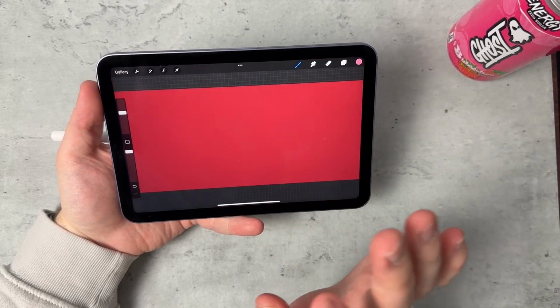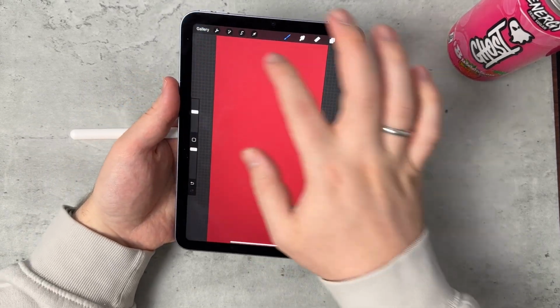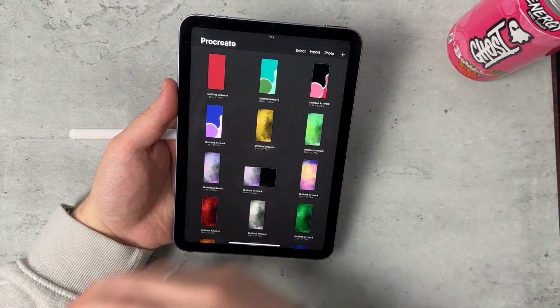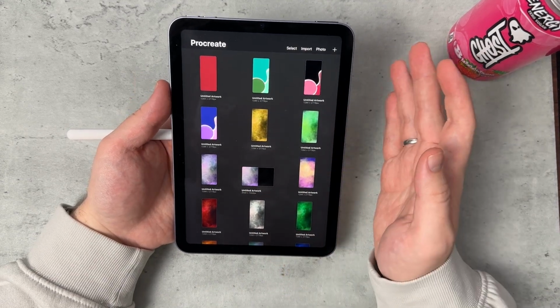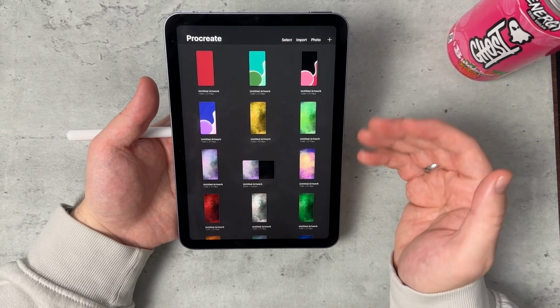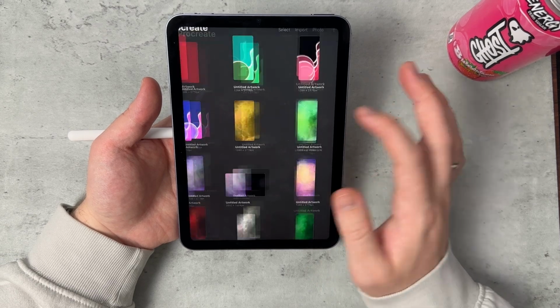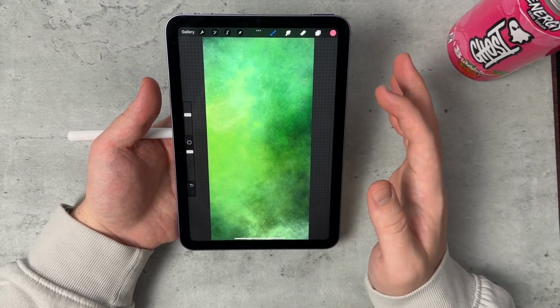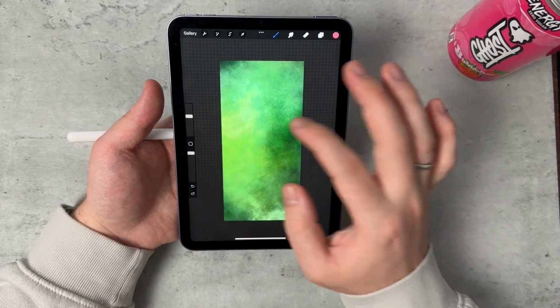Now let's get into Procreate. So this is the app that I use to make my wallpapers. I have so many designs. Some of them are out. Some of them I've released, like Nebula. Some of them I'm still working on and I haven't released. I believe this one is a Nebula wallpaper I did not release. Let's go back.